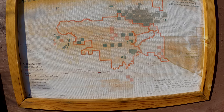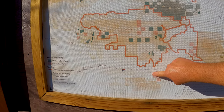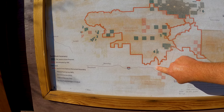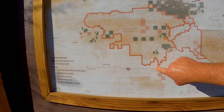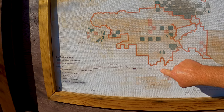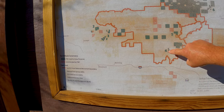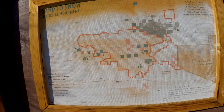Oh, and there's Whitewater too. Whitewater comes up. My stepbrother, Ray David, lived in there. It used to be kind of an artist community in Whitewater, and he still is an artist. And there's a road that takes you all the way up there. Pretty cool.